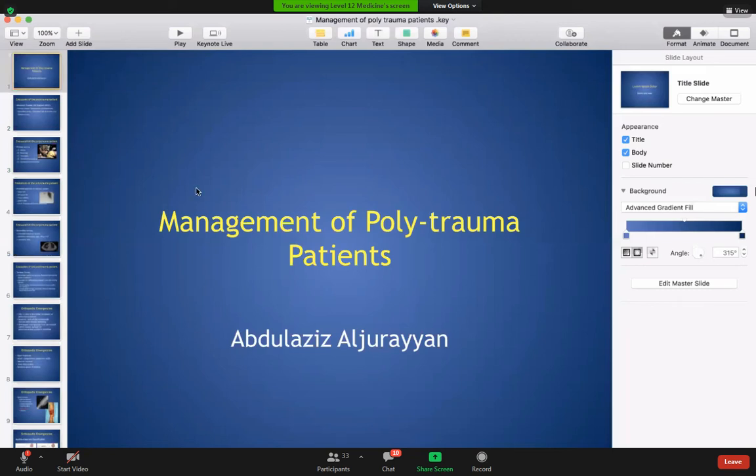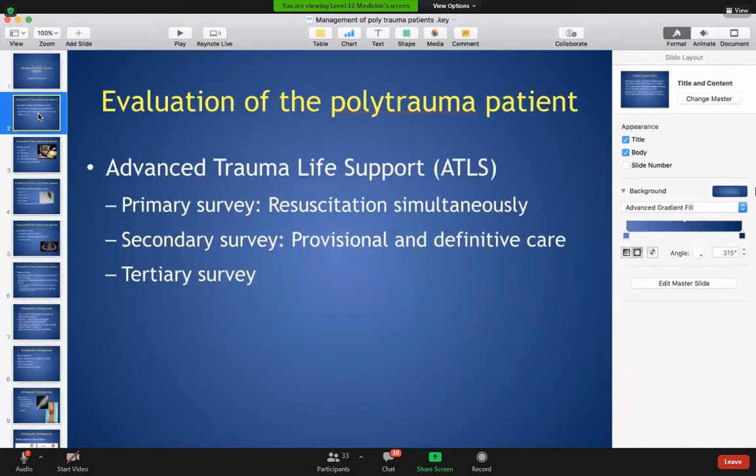Management of polytrauma patients is related to all the orthopedic emergencies that we just mentioned. The most important thing to understand is Advanced Trauma Life Support with its 3 phases: primary survey, secondary survey, and tertiary survey.